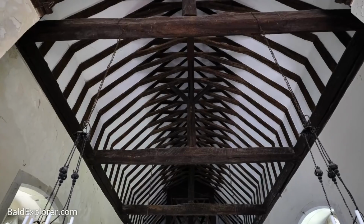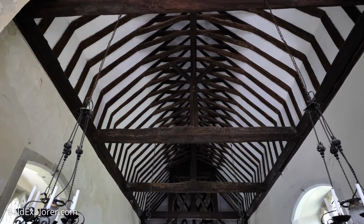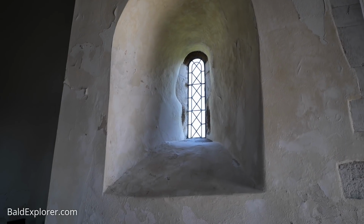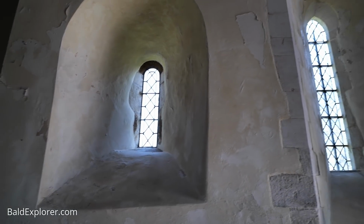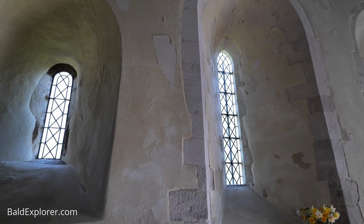I don't know how old the roof is, but it's very beautiful and well preserved. How much alteration over the years, I don't know, but you can see in the splays in the windows here in the chancel, this must be possibly the oldest part.